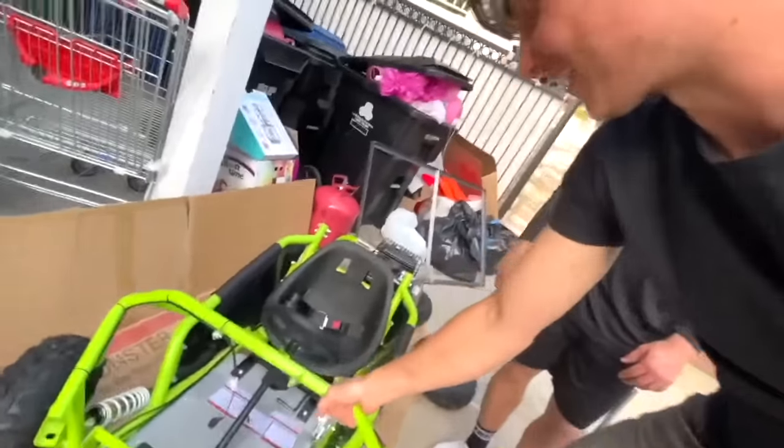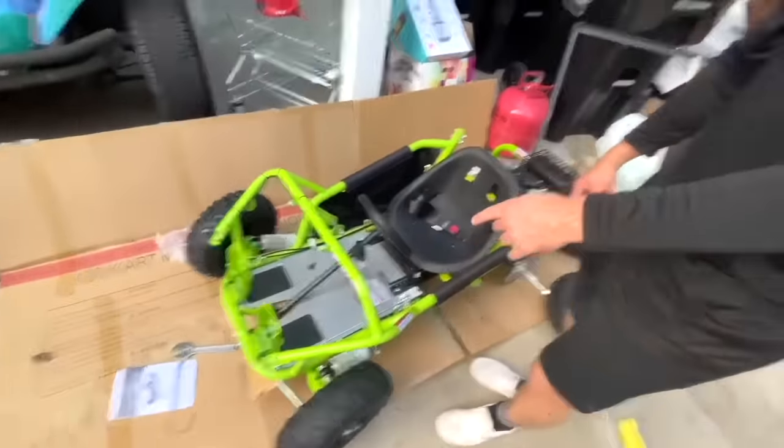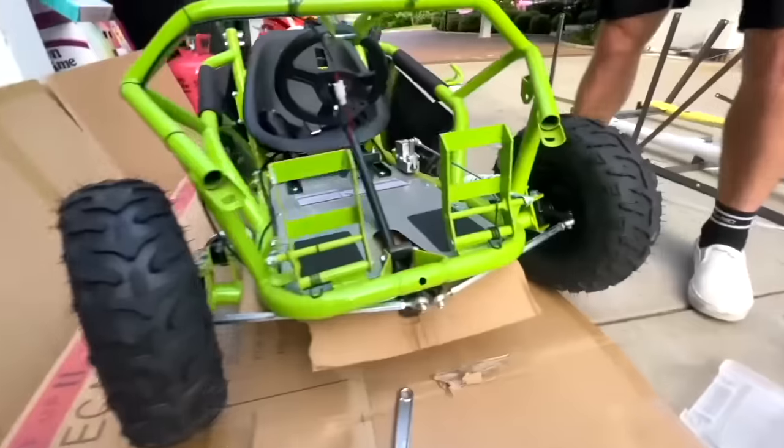It looks like a, what does it look like? It looks like someone's face with the nose chopped off. It looks like a wild boar. Yeah, it's got a hefty stance. Boar, that's what it looks like.